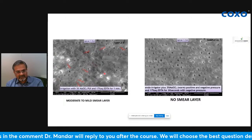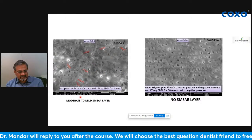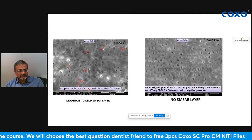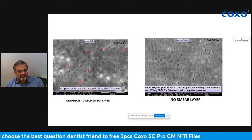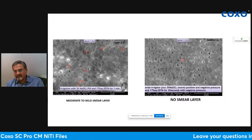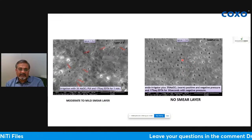This was one of the studies done by the postgraduates. As you can see, sample B here was passive ultrasonic irrigation, and this was continuous warm irrigation, where you can see clean dentinal tubules devoid of any smear layer and smear plugs.